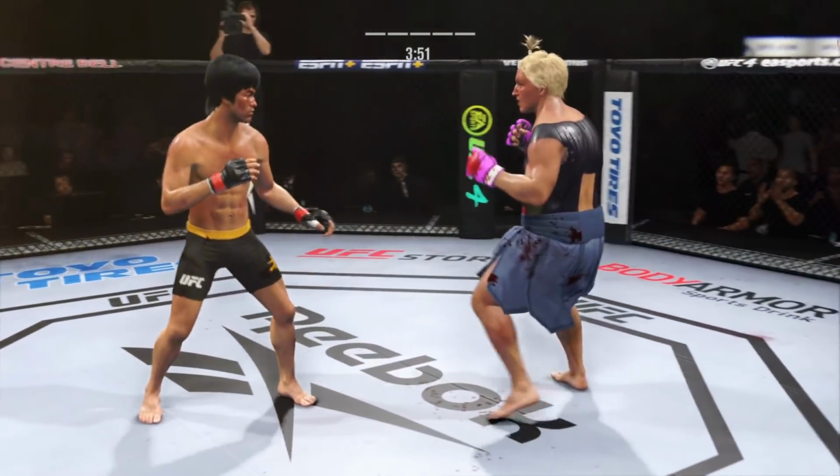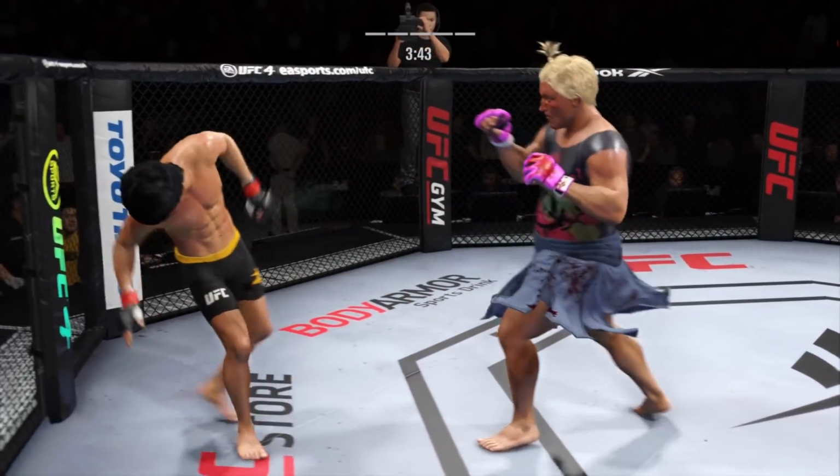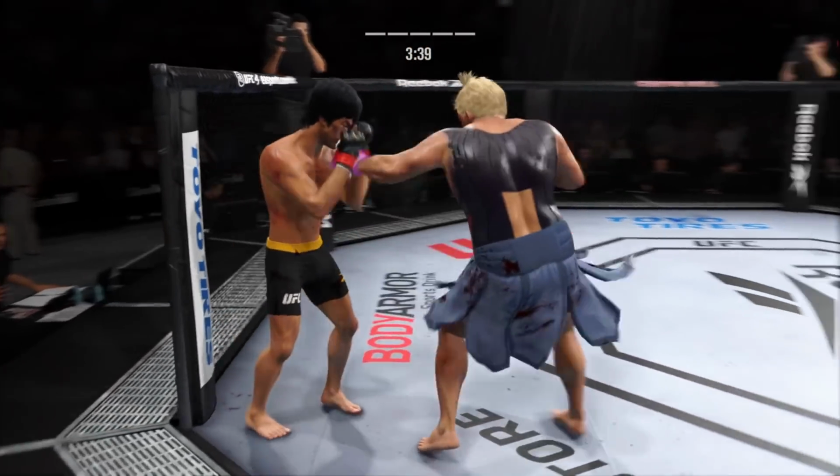Trying to establish that jab once again. Oh, and he caught the kick. Real quick leg kick. Dude's hurt. Serve him up. Go get him.